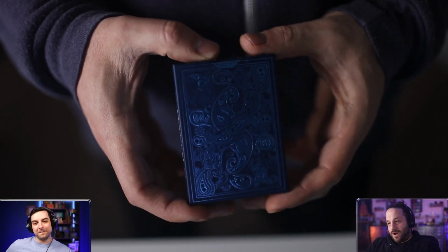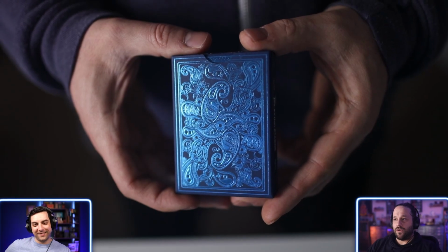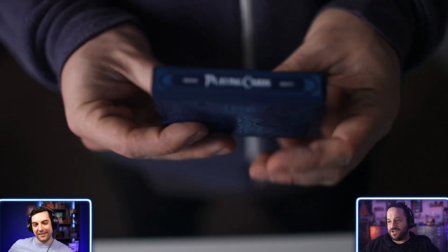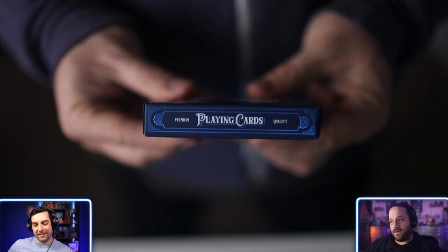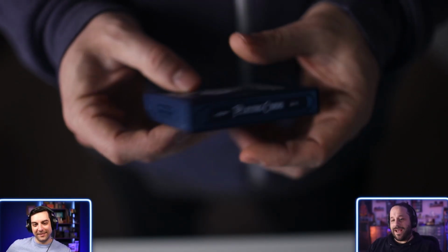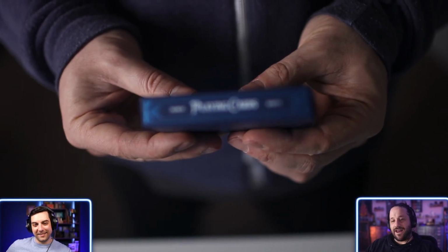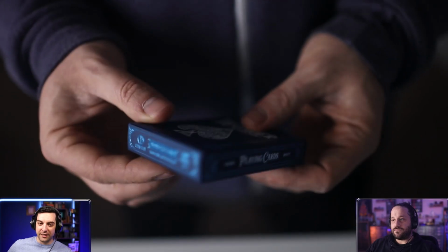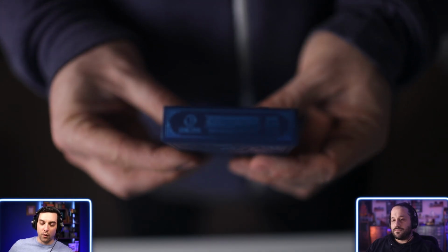Obviously, beautiful tuck box with nice blue foil. I love the contrast between that light blue foil and the dark background. It really pops. And you and I both being huge Paisley fans, I had to get it right away. No question about it. That matte navy paper for the tuck really does highlight that foil so well.